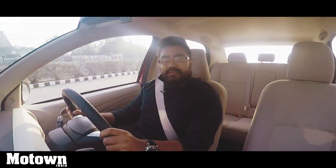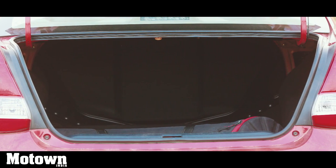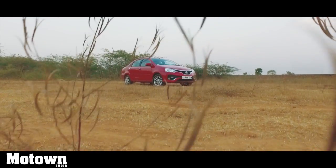So this vehicle comes with 592 liters of boot space, which is quite a lot, especially if you want to get out of the city and maybe go on a weekend excursion. You have adequate space in the boot to store your luggage.